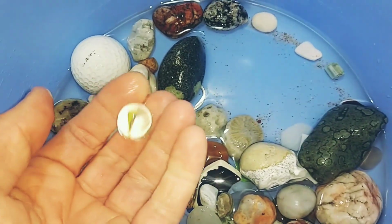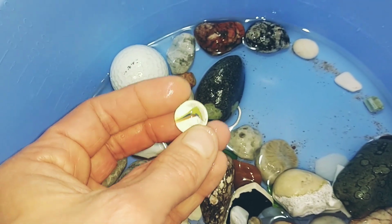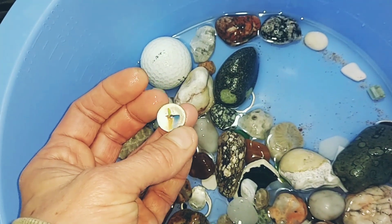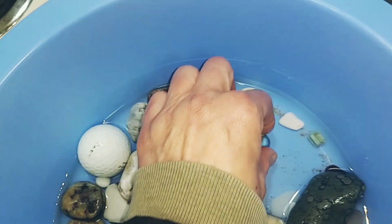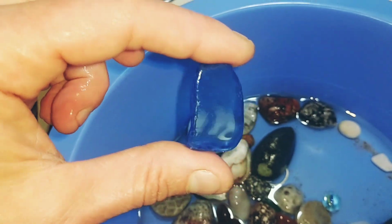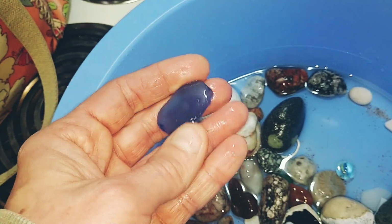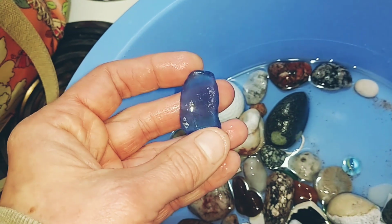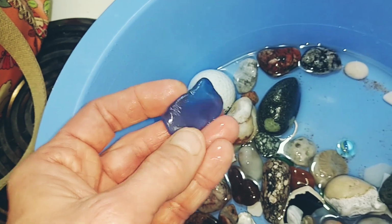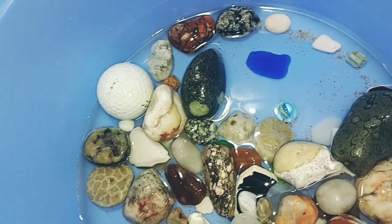My beach marble. It's a 3-color cat eye. Probably from the 1960s, and it's actually in really pretty good shape for being out in the lake as long as it has been. I am super happy with that. Today's find of the day, cobalt blue. Nice piece that I'm actually going to wire wrap for something, maybe a pendant, I don't know. But it's going to end up being wire wrapped, that's for sure. Some sort of jewelry piece.